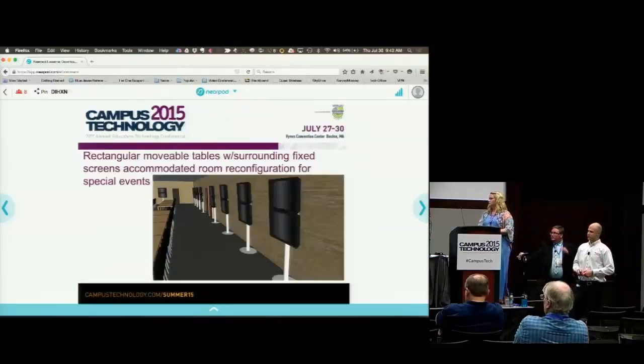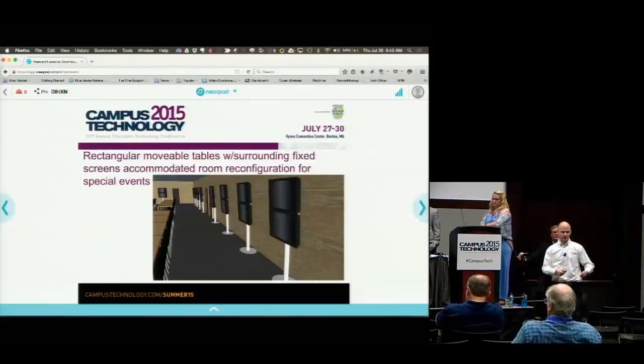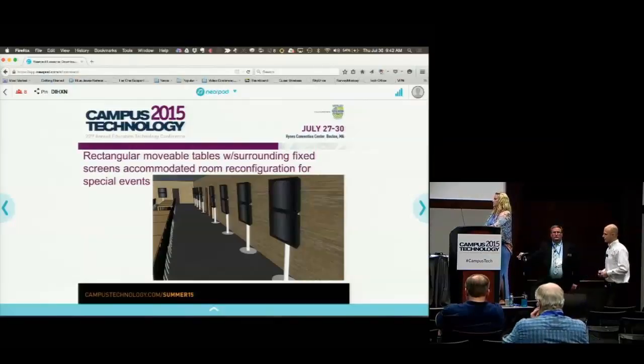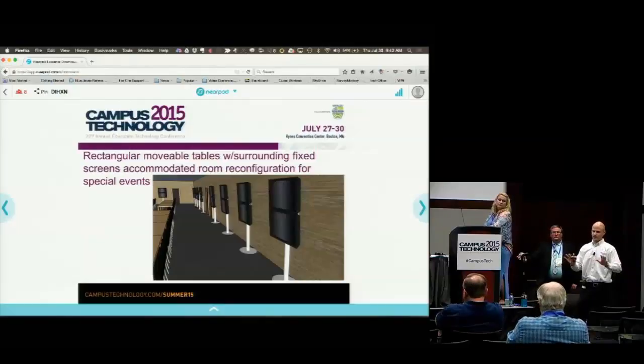So then, the big push around it also being a special events room. Maybe we would have the screens mounted on the wall, and then we would have tables that you could just scoot up to the screens and take away. Maybe we'd have some little tail come out from the wall where you could plug in your device. So we tried to make that work. Our faculty didn't like that, and ultimately what we came down to is that, okay, we're not doing special events in this space. This is an interactive classroom only. So then we moved on.